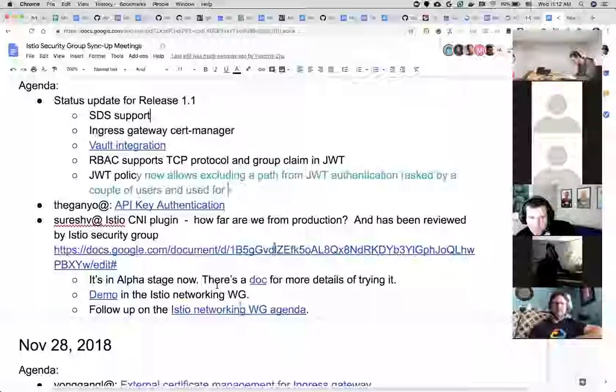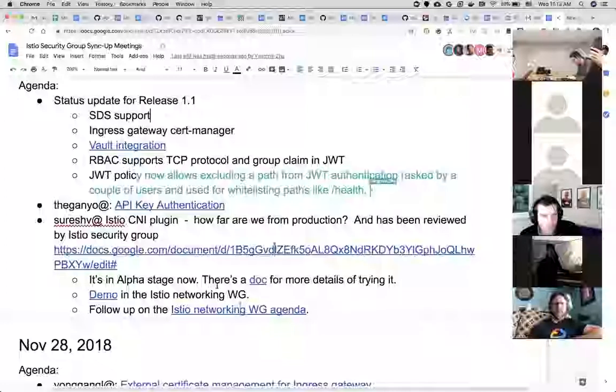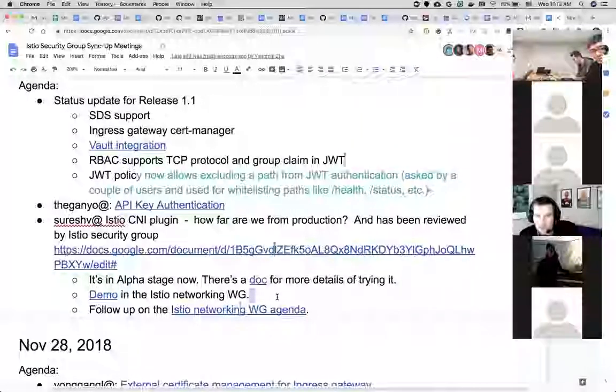So we consider it to be in an early alpha stage. If you want more information, I posted the working group agenda here. You can see that last year, in October and November, they did a demo, and you can follow up on that demo. If you have more questions, you can directly ask in the working group. So far, this feature is pretty orthogonal to our security, so what they have implemented should work with our current Istio security solutions.